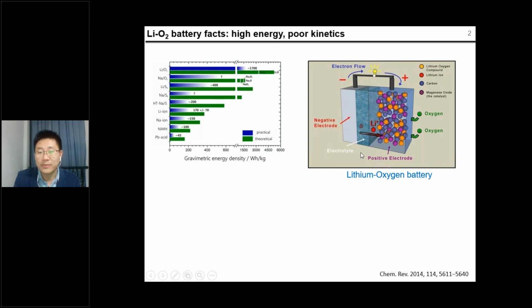The working principle of this battery is quite similar to lithium-ion batteries, except for the cathode side. It requires the presence of a porous cathode material, which allows the electrolyte to penetrate through the pores, and also allows the oxygen molecules to dissolve and diffuse through the pore structures to react with the lithium ions and get reduced on the surface of the cathode particles, which is typically carbon material loaded with different catalysts, such as noble metals, non-noble metals, and also transition metal oxides. They are used as the cathode catalyst to boost the reaction kinetics.